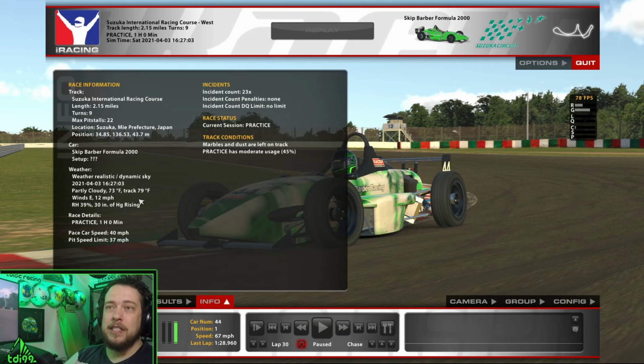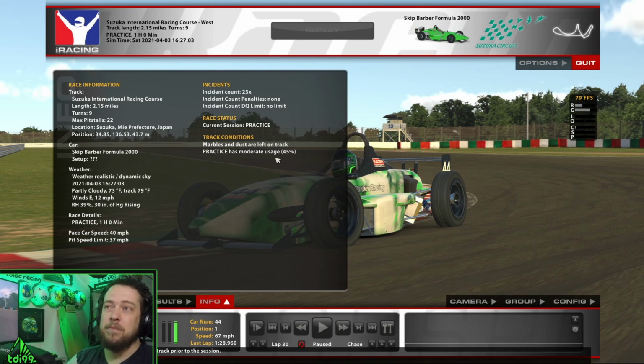Track info for you: 79 Fahrenheit, degrees will be above my head again, and track usage 45% as well, which is moderate usage, which we should see in the race. Generally the races are a little bit grippier.